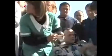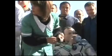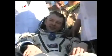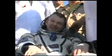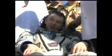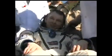And Josh, as you're speaking, Andrei Borisenko now in his reclining chair. So all three crew members are out of the Soyuz, appearing to be in very good shape. And we'll be watching the television as it becomes available to us, as the crew members have an opportunity to spend a few minutes beginning the adaptation to a gravity environment for the first time in 5.5 months.